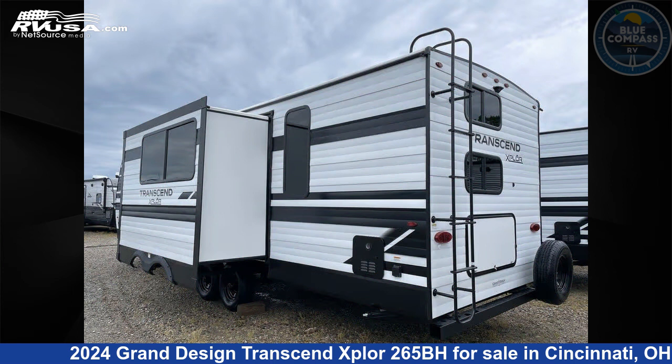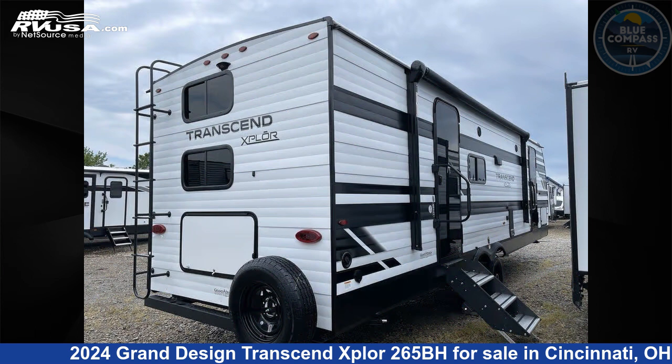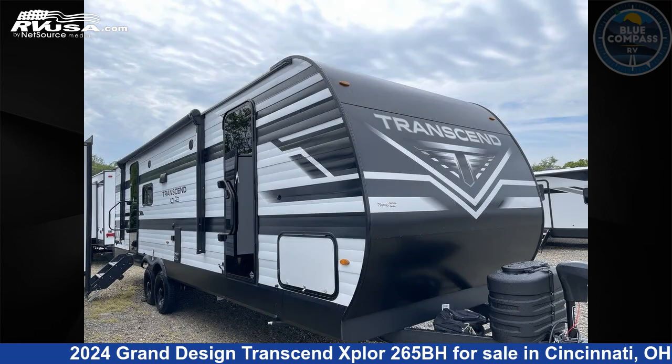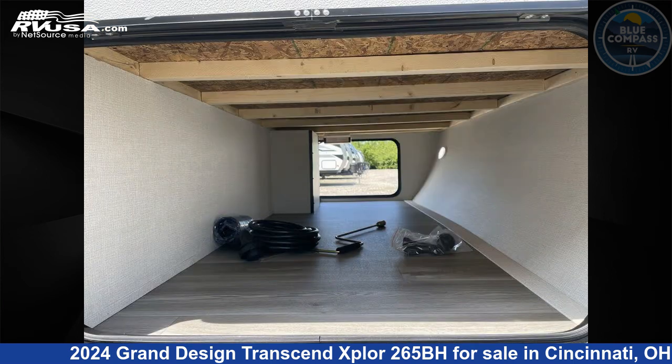This new Grand Design is 32 feet 0 inches in length and features sleeps 8, Slideout, and 56 gallons fresh water capacity. The floor plan layout of this travel trailer features bunkhouse, front bedroom, 2 entry, exit doors, U-shaped dinette.